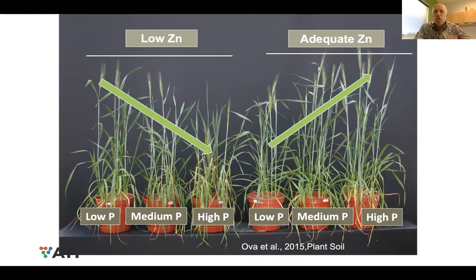I think this just overlays it, maybe shows the synergy on why we need to think about nutrients in multiple fashions, not just one at a time. We've got to get rid of Liebig's law of the minimum. Here we show the low, medium, and high with no zinc. We trigger zinc deficiencies as we increase our phosphorus on the left-hand side. On the right-hand side, you put on zinc, and now you get the power of your phosphorus. You increase your phosphorus with adequate zinc and away you go.